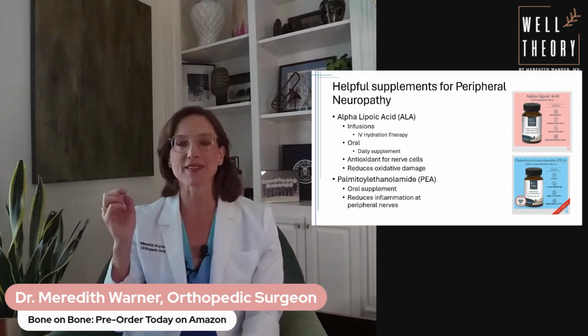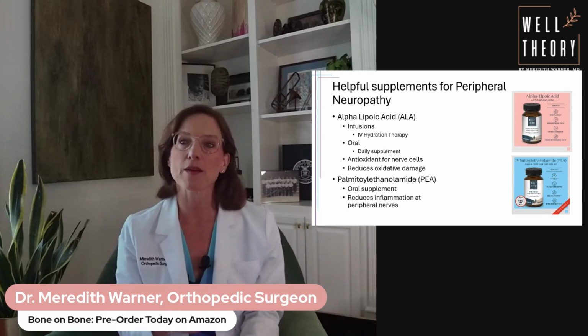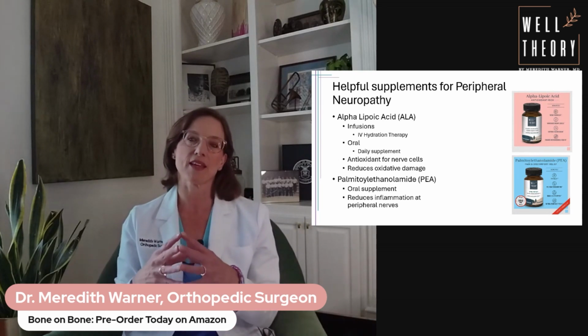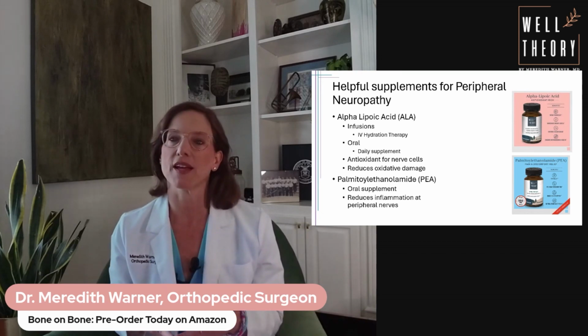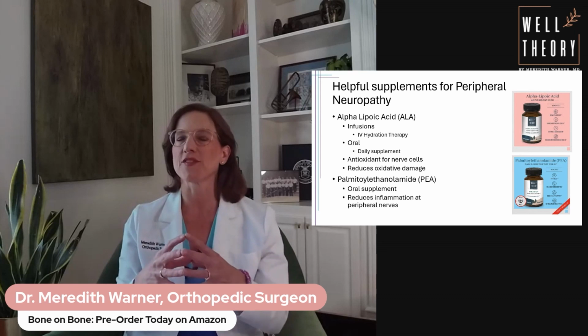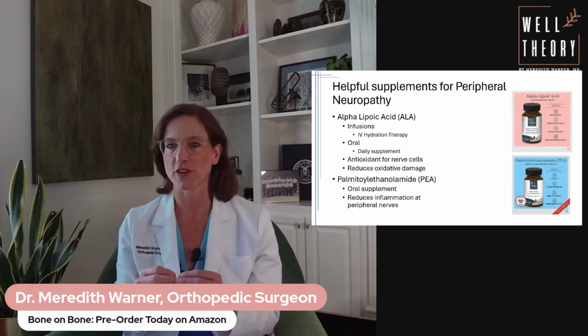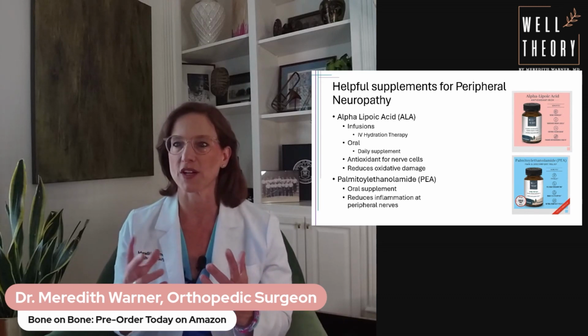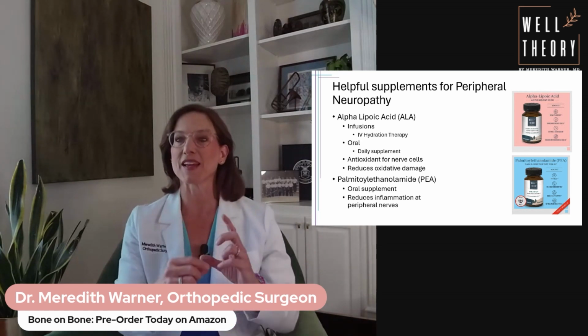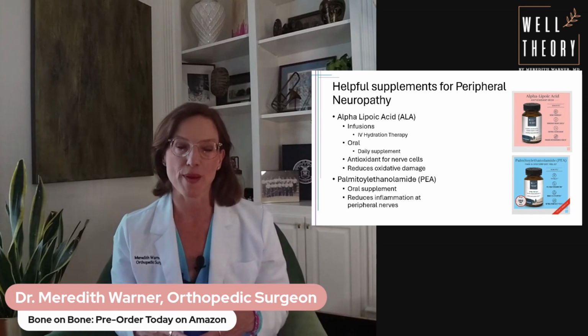Palmitoylethanolamide, this is a fatty acid amide. It's in the same family as cannabinoids, right? So it's in the endocannabinoid family. This thing, PEA, dramatically helps your brain, but also treats nerve pain. Why? Because it prevents the inflammatory response around the peripheral nerve endings in the setting of chronic inflammation and oxidative stress, which is what we're talking about. So the combination of ALA and PEA is very powerful for neuropathic pain.